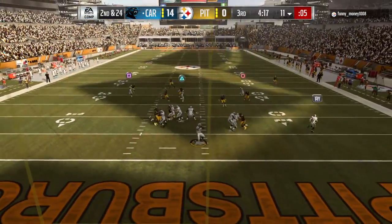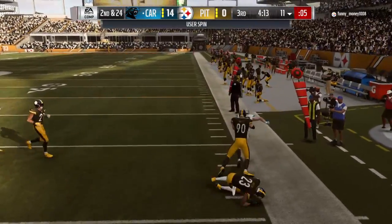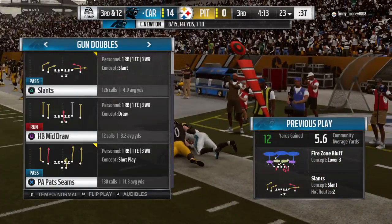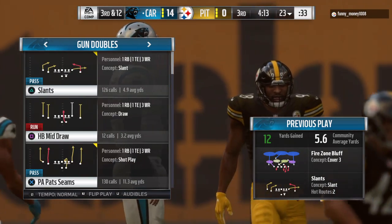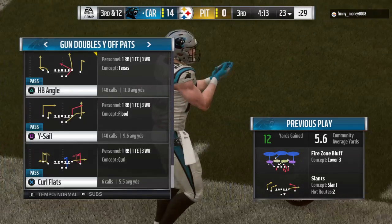A shotgun snap for Newton. Finding his safety valve here. That's complete. It's a pickup of 12, and that'll set up a 3rd down. I know most of the time when the ball's in the air, you're thinking wide receiver, tight end, but running backs, they can be a big part of any passing offense nowadays.